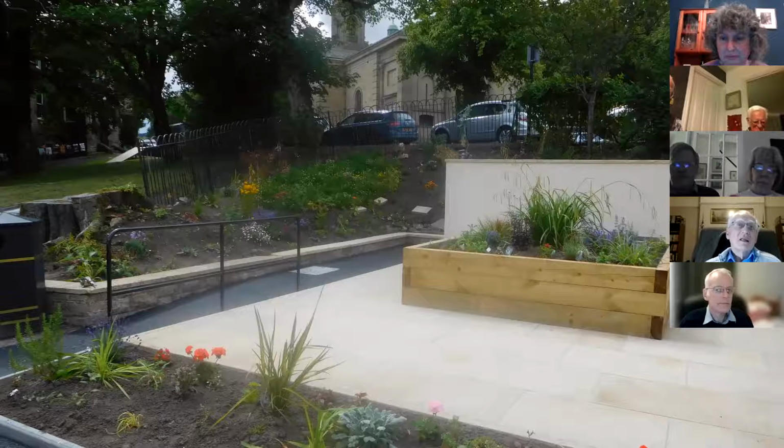In 2019, Diane received a Heritage Hero Award from the Heritage Alliance for her work on this garden. It was presented at the Tower of London. The following year, the garden was used as a location for poetry readings during the Festival Fringe. And in 2021, it was used as one of the gardens in the Buxton Garden Trail of that year.